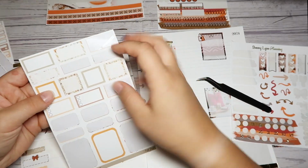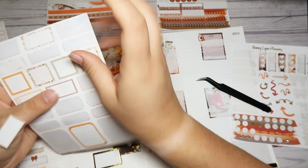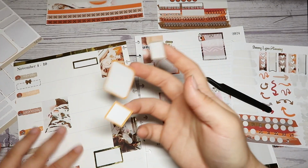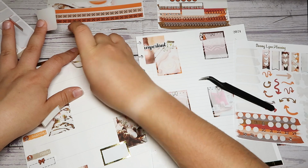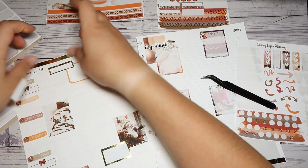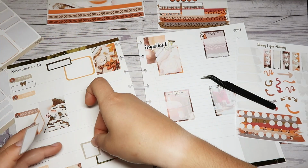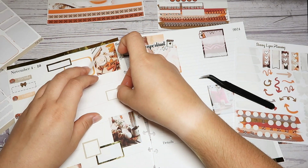And let's see. I will use these darker boxes. Come on. Ooh, there is this one too. That'll be good. Let's see how many times I can move this box before it freaks out. Probably this last time, and that's it. Okay. Then we have 2 other boxes. So I will do that one there. And we'll do these 2 right.